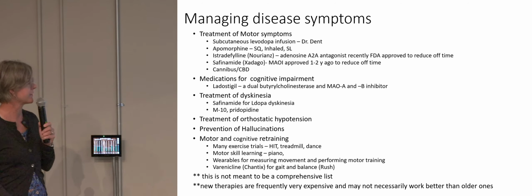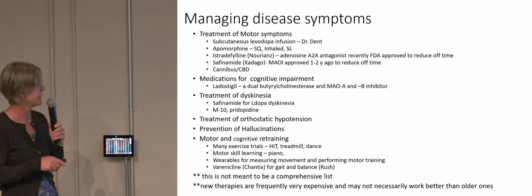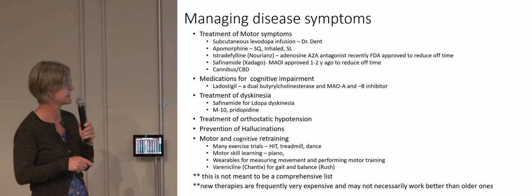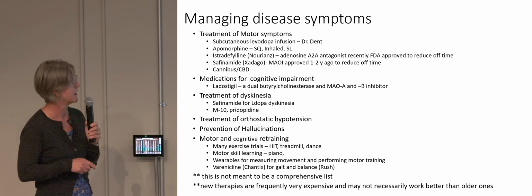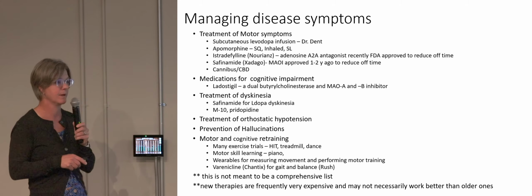Other treatments for the symptoms: there will be a subcutaneous levodopa infusion study. Dr. Dent's heading that up. There's going to be subcutaneous apomorphine. I'm not sure if this is in the United States yet. There's istradefylline, which was just approved.